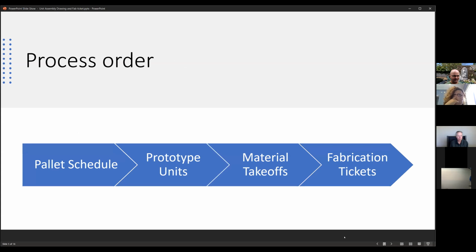The order of the process is the following. It starts with the pallet schedule from Seoul and Quentin, and then the prototype units from Pedro and Joe. Then the material takeoffs from Yana and Margie, and then fabrication tickets before release to the shop.